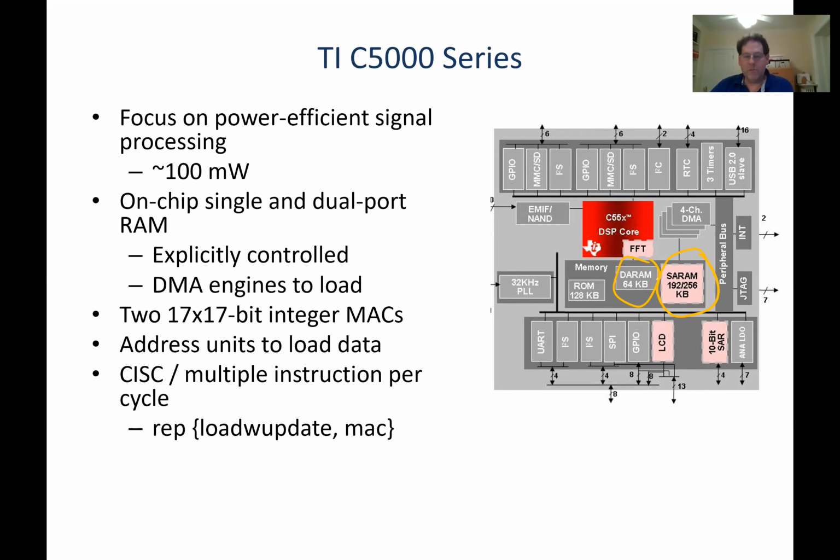They're explicitly managed by the programmer. So again, they're not caching things for you. The programmer uses DMA engines to bring in data, put it inside of these memory arrays, and do efficient signal processing. So it's all programmer controlled data movement. This particular chip has two integer multiply accumulate units. It has address units to load the data in, and it's a very CISC instruction set, so complex instruction sets.